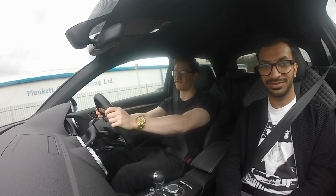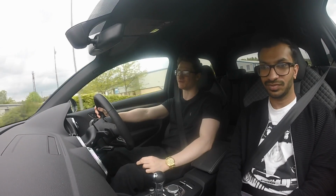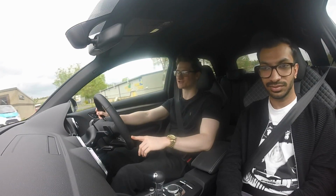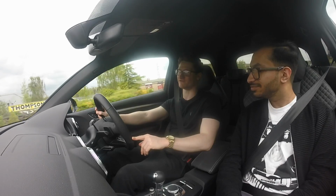Like I say though, if you got the 5-door Audi S3, it's probably perfectly fine. I got the 3-door, opted for the sportier look, and it's caused a little bit of a problem when chilling. If I had to do it again, I'd probably get the 5-door.